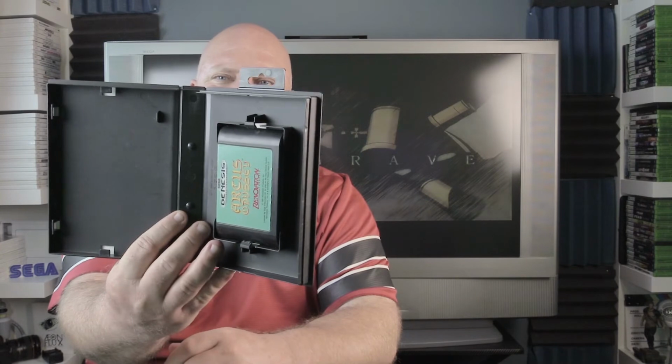ARCUS ODYSSEY. Again, I do have the manual. It is somewhere, believe it. It's another renovation title. I've actually got a sticker on this game. It's like a gauntlet, but an RPG.